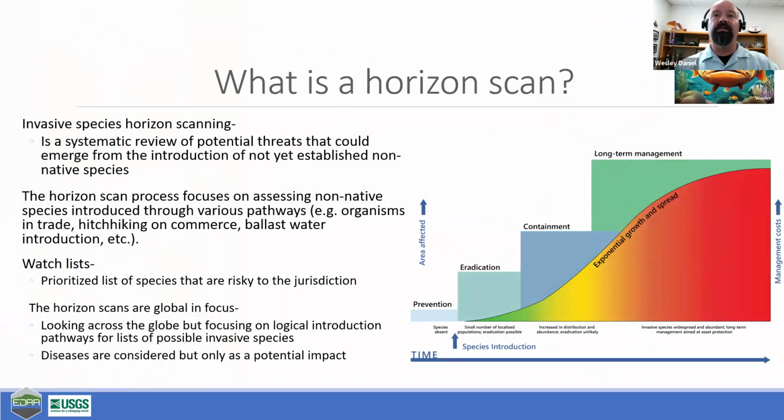So I'm going to jump right into my topic, and the first one is horizon scanning. If you're not familiar with it, horizon scanning is a systematic review of potential threats. And that potential is really important here, because when we're thinking about horizon scanning for invasive species, we're thinking about emergent species that have the potential to be introduced but are not yet established. If they're here and we know about them, it's not really a horizon scan at that point. It's trying to find those things that are not here yet but have the potential to get here through various pathways, both live organisms in trade, maybe hitchhiking, on ballast water or commerce, or other methods of getting to the US.